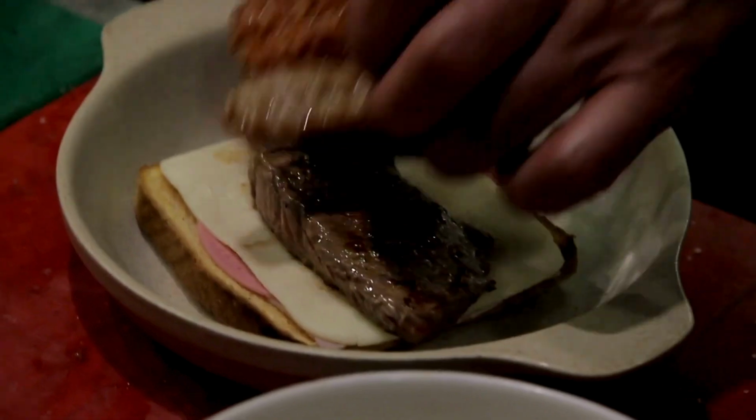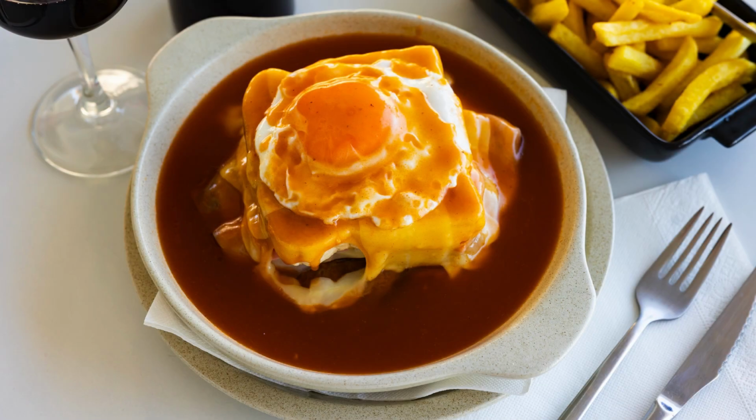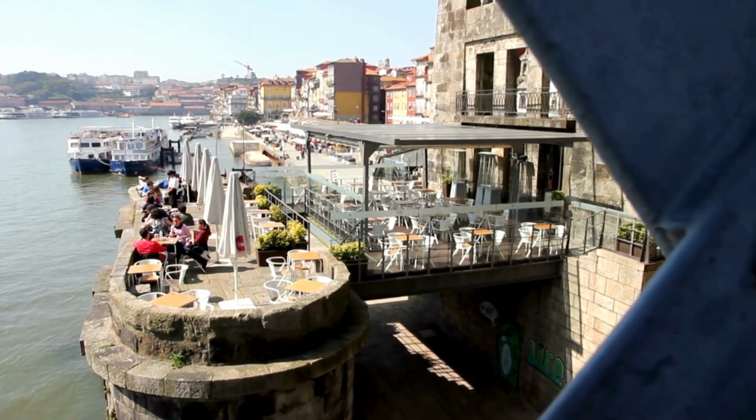This is a sandwich stuffed with different meats, ham, sausage, steak, covered in melted cheese, and soaked in a spicy beer-based sauce. It's a culinary icon of the city.